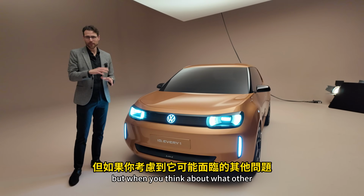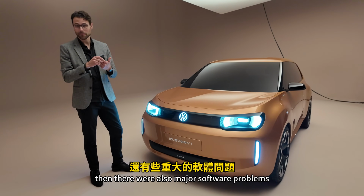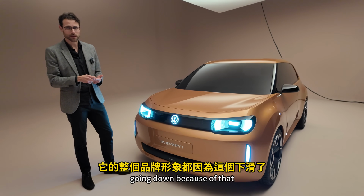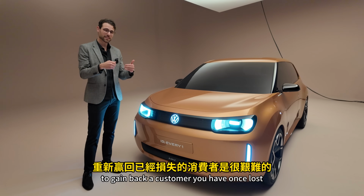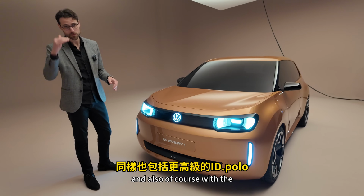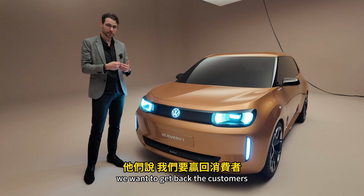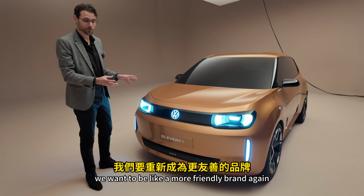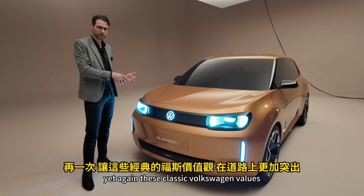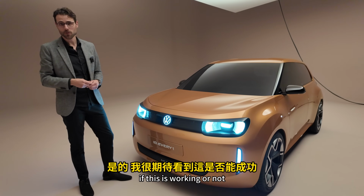But when you think about what other challenges they have been facing, they had the diesel scandal, diesel fraud, then there were also major software problems, and the whole brand image was of course going down because of that. And it's really tough to gain back a customer you have once lost. And that's something they want to achieve now with this car and also of course with the one segment above that, the ID Polo. They want to say, we want to get back the customers, we want to be a more friendly brand again, we want to have a design that is pleasing to everyone. Yet again, these classic Volkswagen values with more stance on the road. And yeah, I'm really looking forward to seeing if this is working or not.